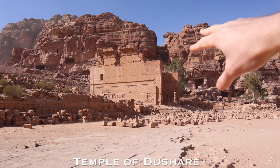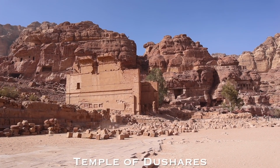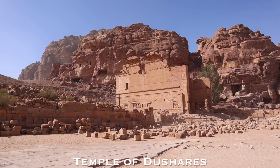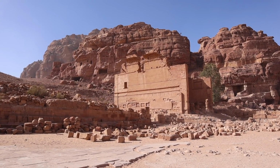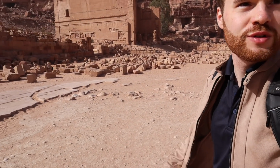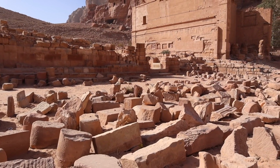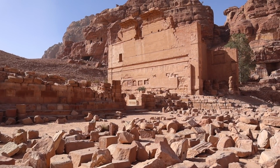Qasr al-Bint, or the Temple of Dushares. It's one of the few freestanding structures here at Petra. Originally built by the Nabateans, it was then later adopted by the Romans, and like the other temple, it was one of the most important for the Nabateans.